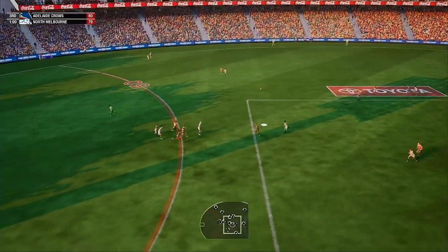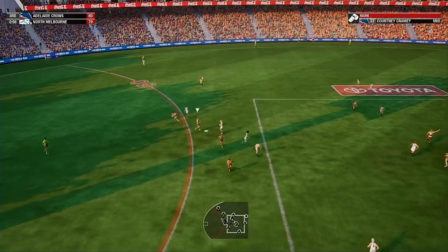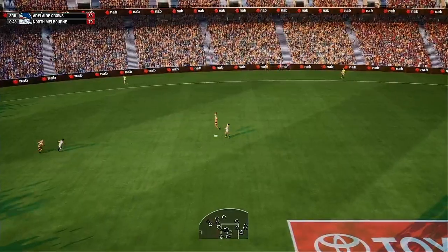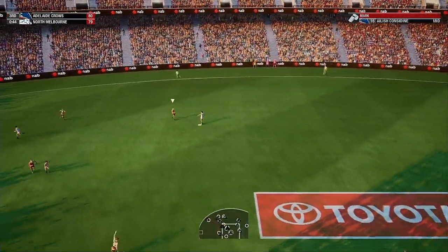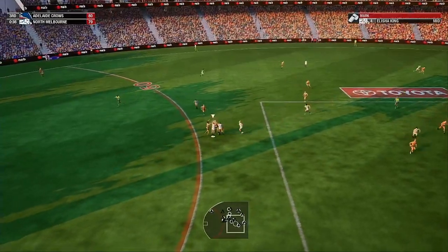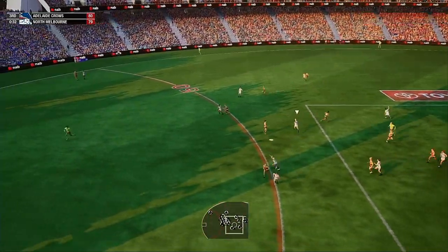The kick from Riddle. What a talent. What a mark. Cramie puts it on the boot. Considine wins the marking contest. Slams it on the boot. A chance to reload the attack now.